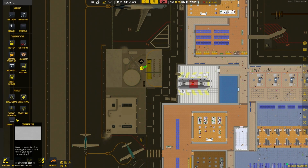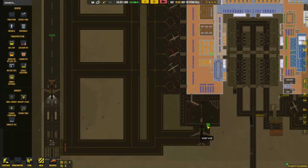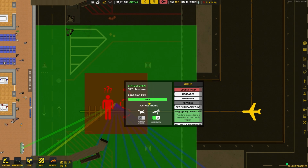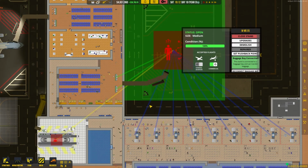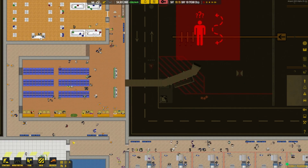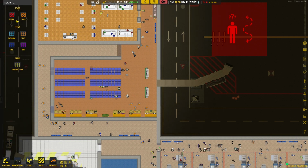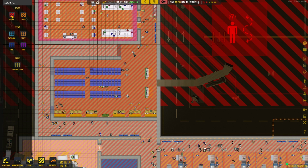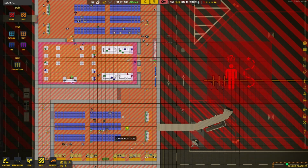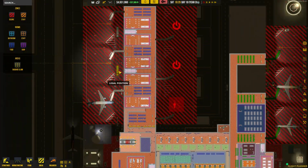Let's go to infrastructure for a second and get some concrete tiles done here. Definitely thinking that area needs it. And let's see here. Oh, what's going on here? Why can people not get to that stand? What's the issue with that stand? Oh, hold on a minute. Is a security zone being a bit weird? No, I'm not really seeing a security zone being weird. So why can people not navigate to that stand?